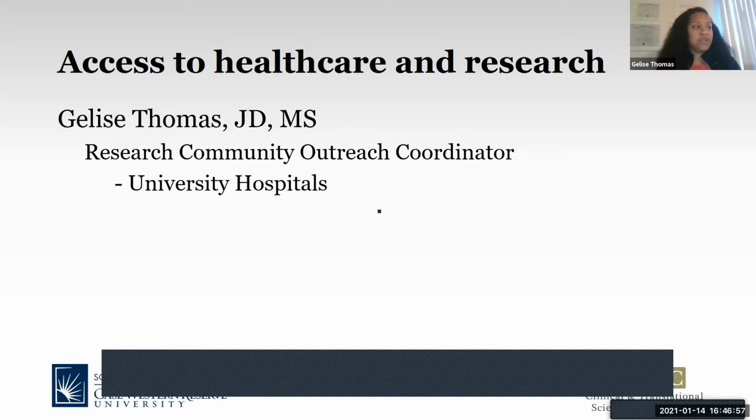It's permission, liberty, or ability to enter, approach, or pass to and from a place, or to approach or communicate with a person or thing. So obviously, COVID-19 threatened access to healthcare and research, but even before that, we knew that there was much room for improvement in terms of making sure that that access was inclusive to every and all demographics that we aim to treat and care for.